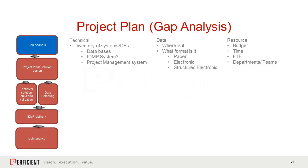And also you need to look at your project management systems. There's going to be a lot of moving parts. Even if you're a small company, project management is still going to be challenging because you'll have fewer resources. In large companies, you'll have more resources, but you'll have more to do. So you need an effective project management system to control all the different moving parts.